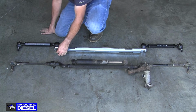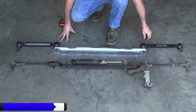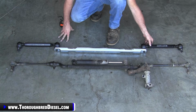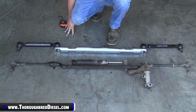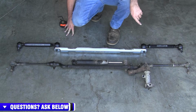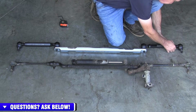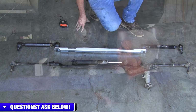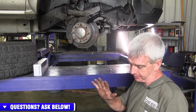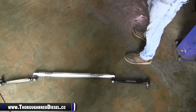I don't cinch these down just yet. You can if you want to, but I try to leave everything as loose as I can before I get it into the truck, and then I can cinch it down once everything's secure. So I'll run my jam nuts down and just snug them real quick and get it ready to install into the truck. Prep work in putting our death grip Centerlink and tie rod assembly in here.